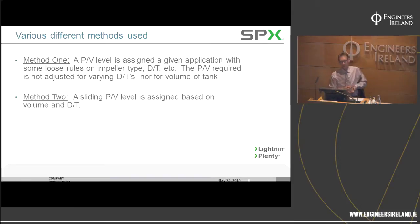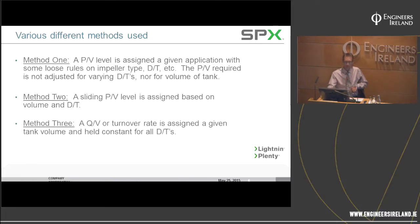And then you can go a bit more sophisticated, and you can take the basic idea of a power per volume, and you can then vary that based on the actual volume that you're working with, and maybe also based on the impeller size, because we know empirically that when you scale up a process, you don't quite need constant power per volume. You can get away with a bit less. So if you do a pilot trial, say in 1 meter cubed, and then you're scaling up to 20 meter cubed, you don't need quite 20 times the power. You can get away with a bit less than that. So there's a potential modification of that basic method by varying the power per volume along those lines.